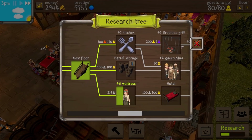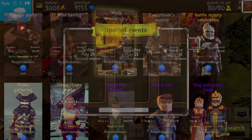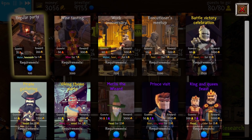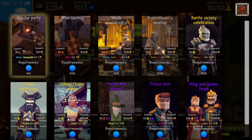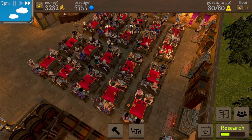I don't think we can just have an event that brings in a load of regular folk, can we? I think the minimum one is just red. So a regular party brings in red people. Okay, that's fine. We'll just hold off on the parties for now, I suppose.